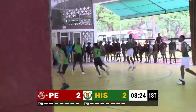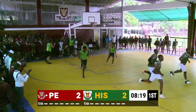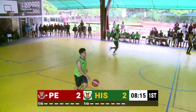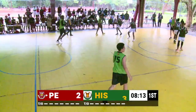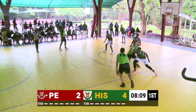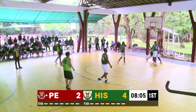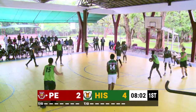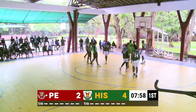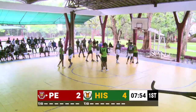And then we've got Tafazwa with an open play. Easy basket for Tafazwa. It's like a hot knife through butter. There was no resistance from the HIS defense there. HIS playing a high-low pick and roll because the Panthers are playing man-to-man.